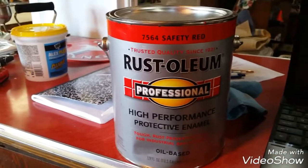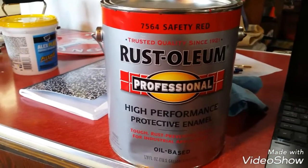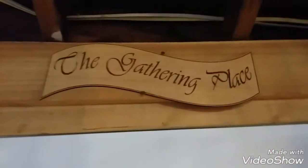And what are we doing today? We are doing all kinds of stuff today. Rust-Oleum paint. Anybody ever paint plywood with Rust-Oleum? I do, and it really comes out very nice. So we're inside what we call the gathering room at the barn. Gathering place. A friend of mine made that for me with a laser.